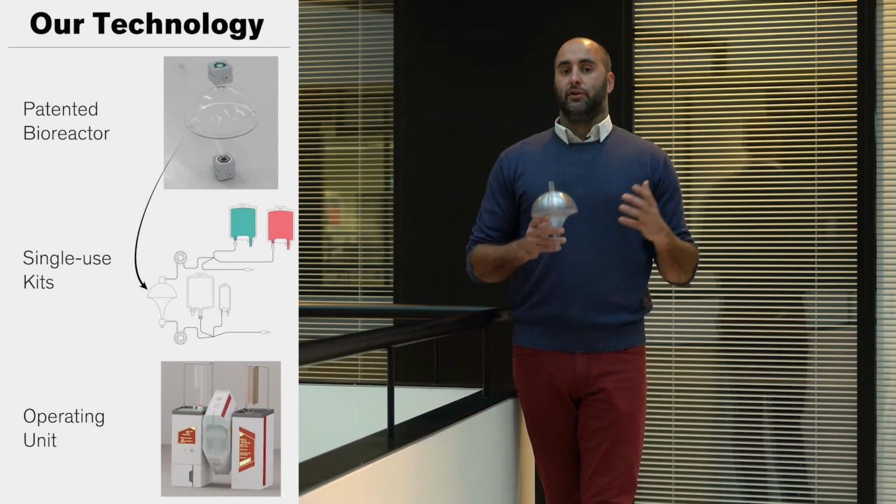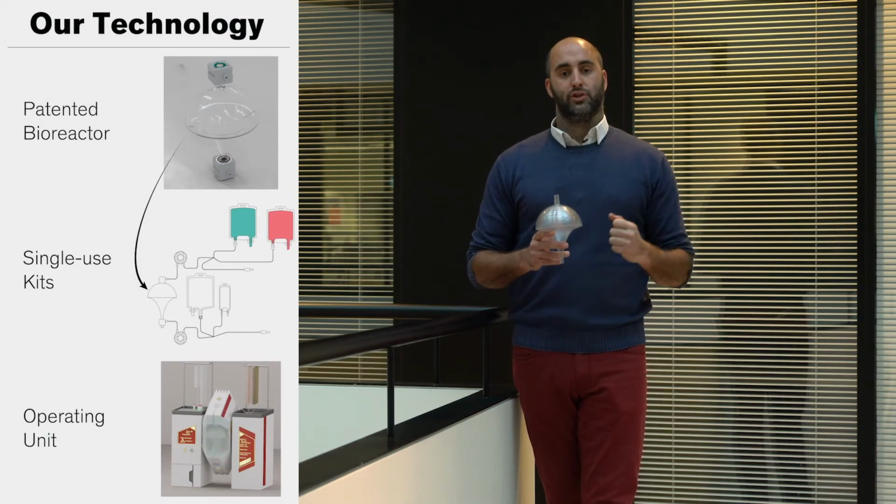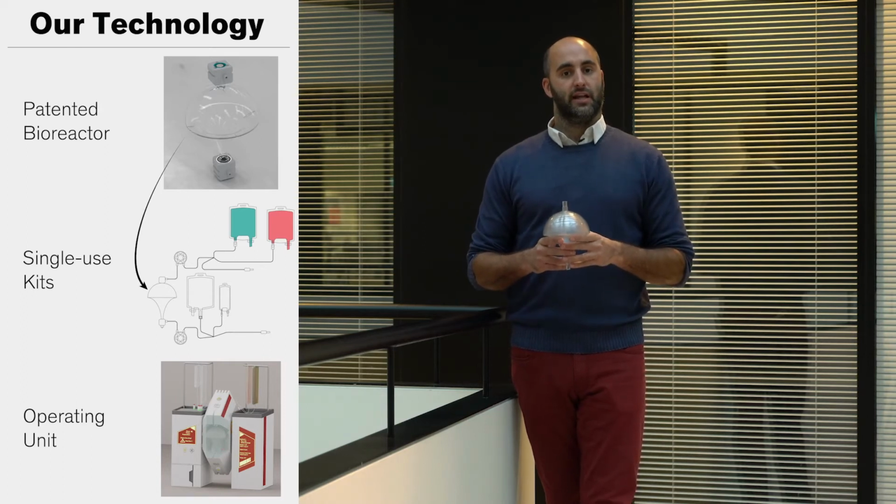Our technology is composed of a single-use disposable kit containing our patented bioreactor and all of the reagents needed for cell therapy manufacturing. The kit is mounted on an operating unit that performs automatically all of the steps of the manufacturing and monitors the cell culture in real time.